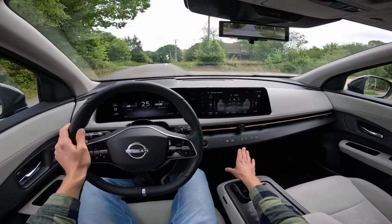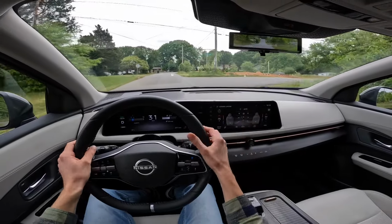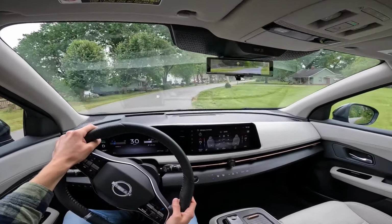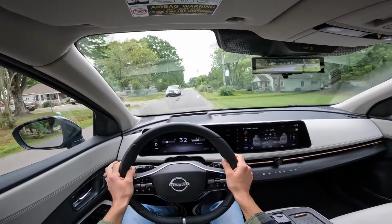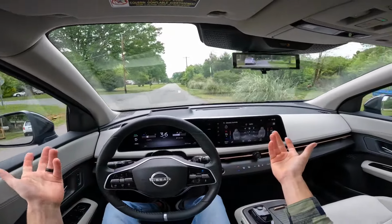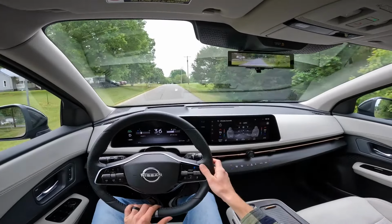So that's my biggest complaint, even though I like the fact that they are always here. A lot of cars you have to go into the screen to even get there. But I think from a driver's perspective, the Ariya is going to be something very familiar. It's easy to drive. It doesn't feel big. It's just kind of normal to drive, and yet a relaxing place to be at the same time.